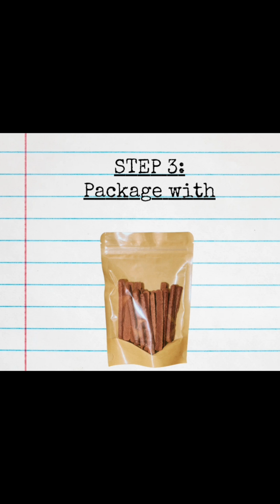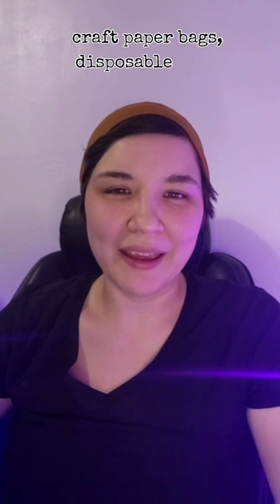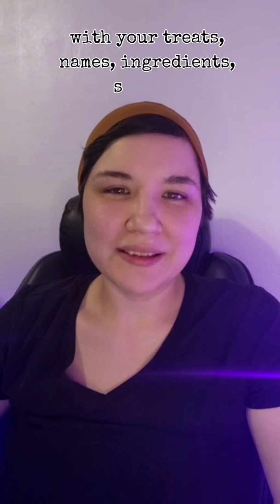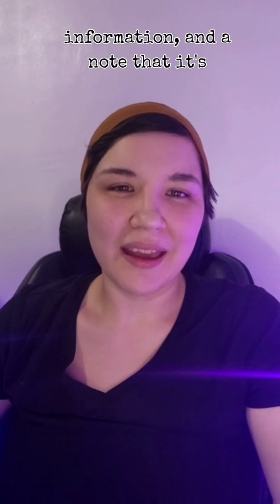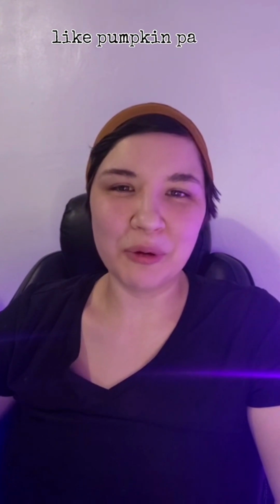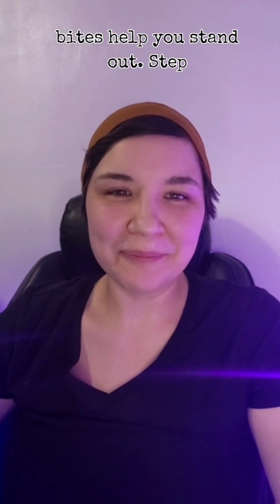Step 3. Package and label your treats. Use craft paper bags, reusable jars, or eco-friendly pouches. Label clearly with your treats' names, ingredients, storage information, and a note that it's not intended for human consumption. Cute names like Pumpkin Paws or Cheddar Bites help you stand out.